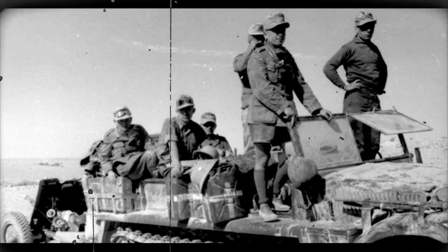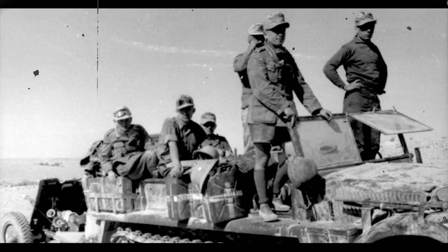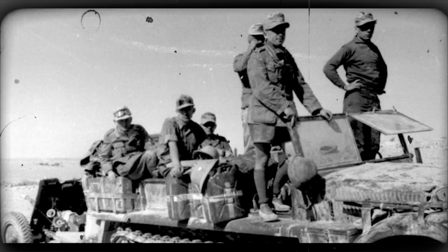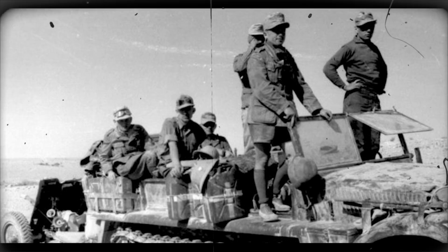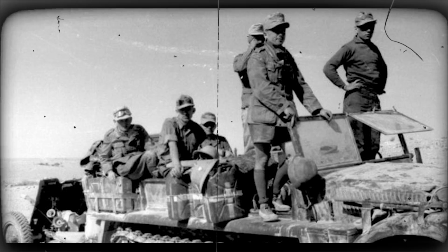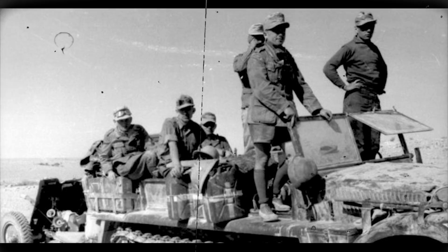This was the fundamental difference. German production relied on skilled craftsmen building quality products in moderate quantities. American production relied on semi-skilled workers building adequate products in massive quantities. The American continued.